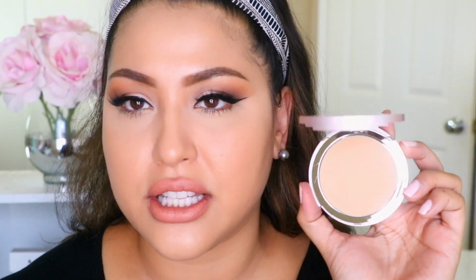Okay, so now I'm ready to illuminate even more. And I'm gonna use the CC Airbrush Perfecting Powder Illumination. This is a sheer to full coverage finishing veil. And I have the shade medium tan because like I said, I usually do medium tan for the powders. This is what it looks like.